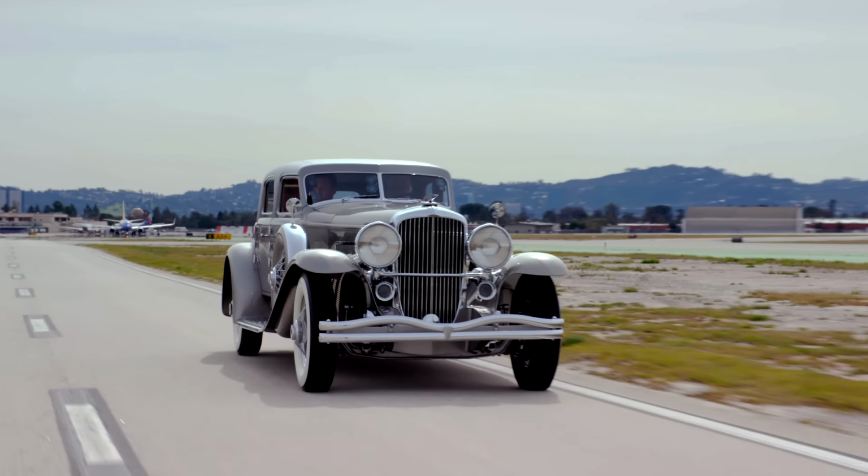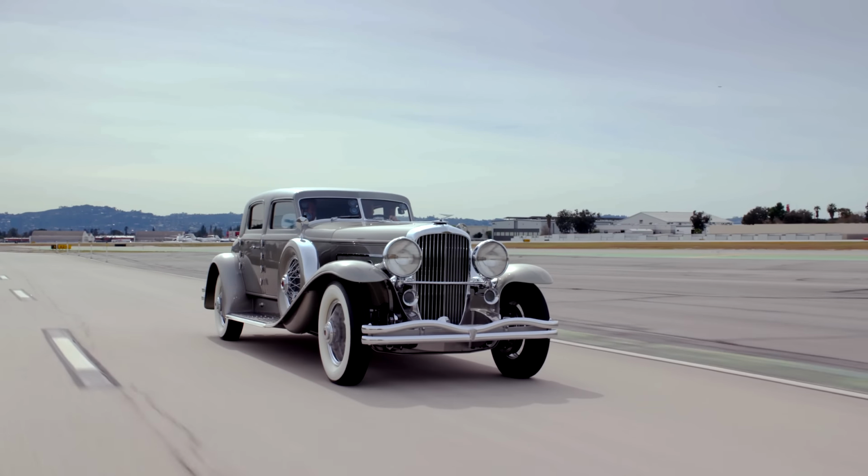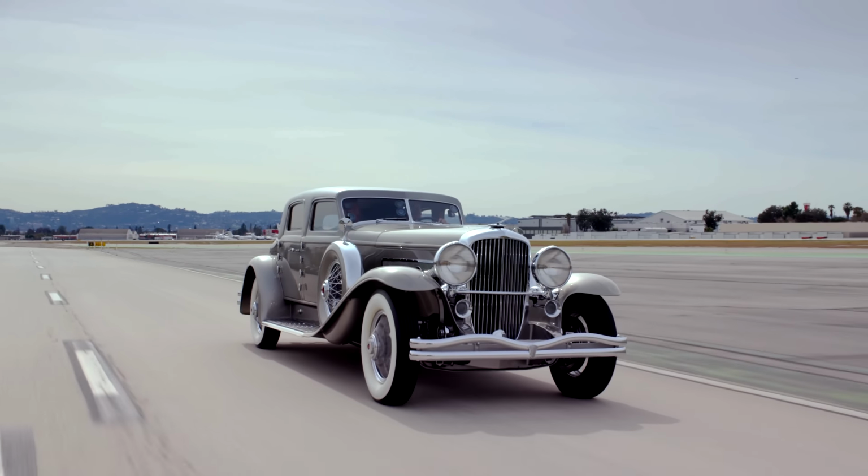Well, it drives like a Duesenberg should. Suspension's great, plenty of power. Road-hugging weight. Yeah, look that up in the dictionary, find a picture of this thing.